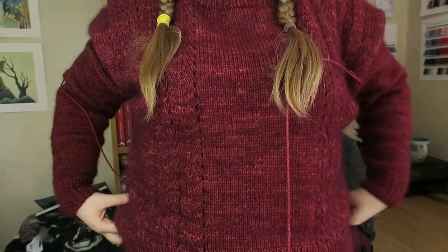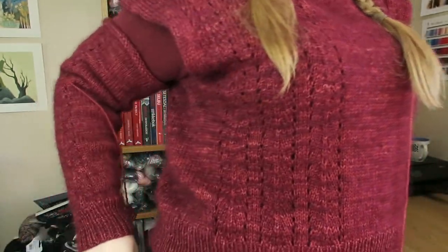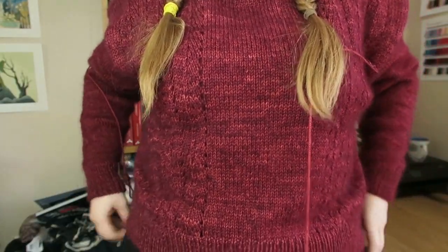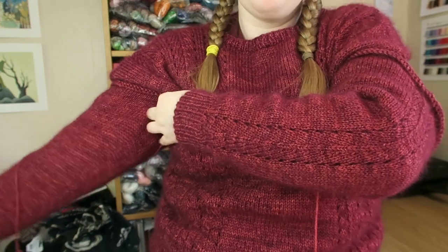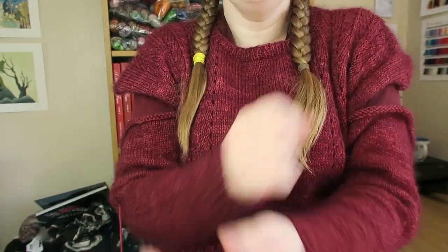Whoa! So this is the first time I'm actually trying it on. How about that? I like the length. It's really good with the skirts. You can see it's not that much longer than the jumper I've packed under here. Yeah, very nice. This is obviously going to drop a lot more once the sleeves are attached. Oh, it's really cozy. Oh, this is so nice.